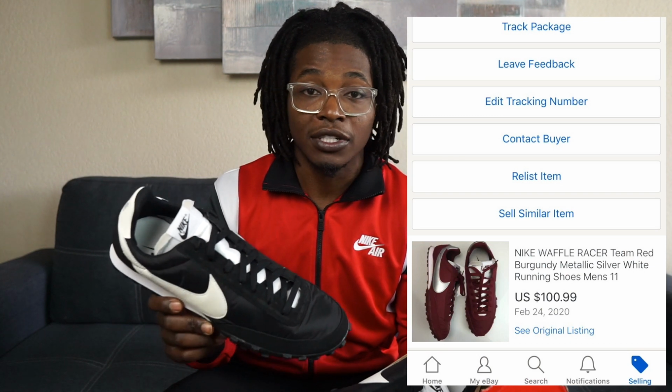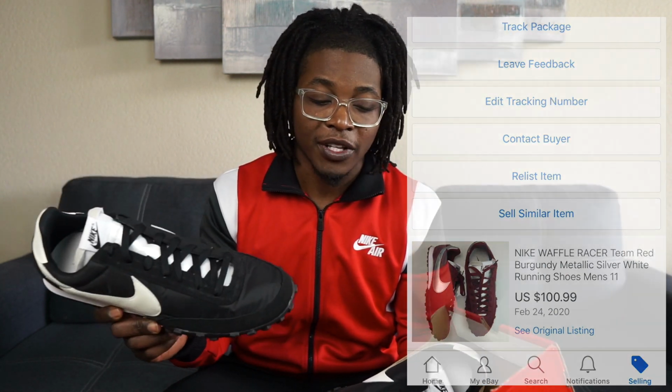And the funny thing is, I actually found a similar pair in a burgundy and silver colorway, and that one just sold for 100 bucks on eBay just a couple days ago. So I'm always super comfortable picking up these Nike Waffles anytime I can find them. And this was only 50 bucks with the additional 30% off.